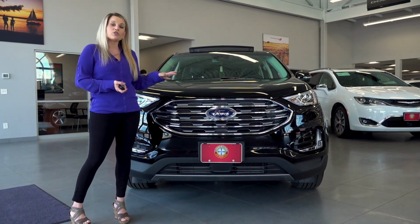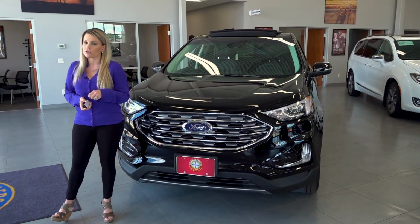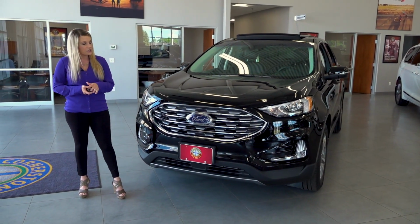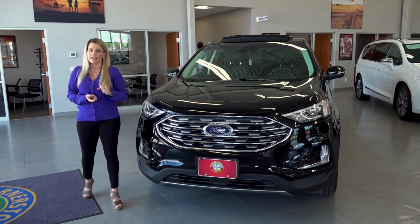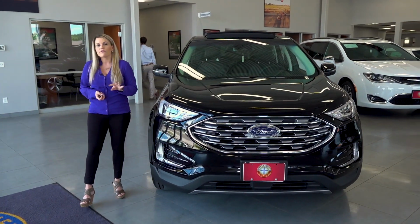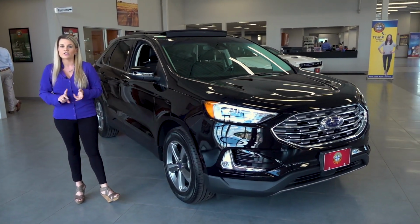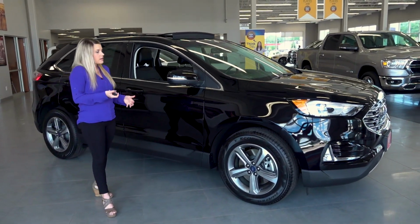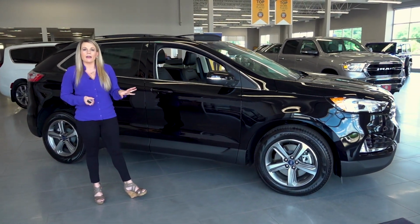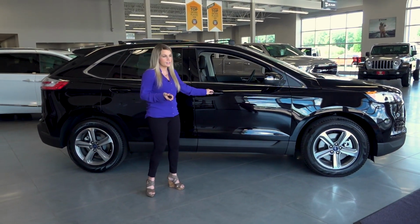Now it is powered by a 2.0 liter i4 engine, which gets you about 250 horsepower. As you can see, it does have some nice chrome accents to give it a nice appealing exterior look. We do have 4 different trim levels available in the Edge. You have your SE, your SEL, your Titanium, and the ST, which is more of your sport line. Now we are looking at the SEL. This is going to be our most popular selling trim level and is about middle of the line with upgrades.